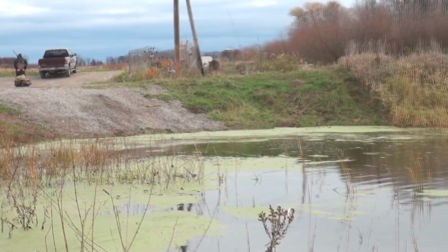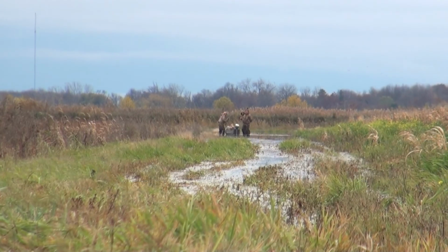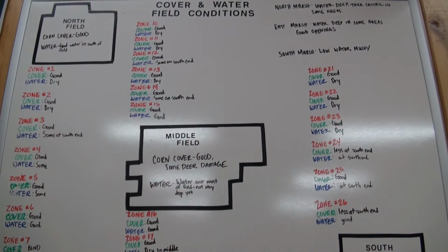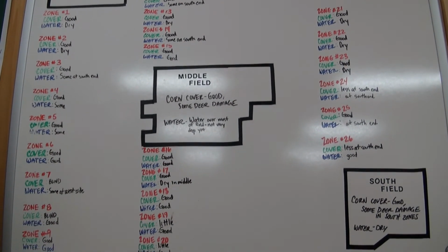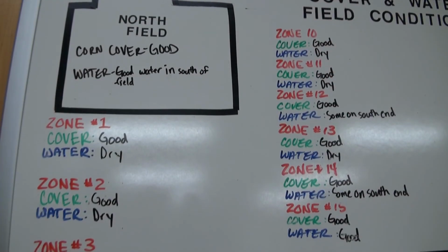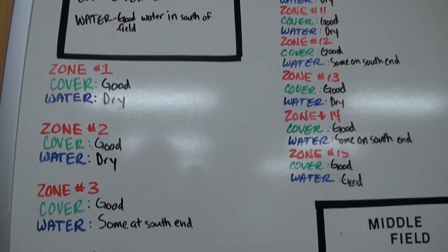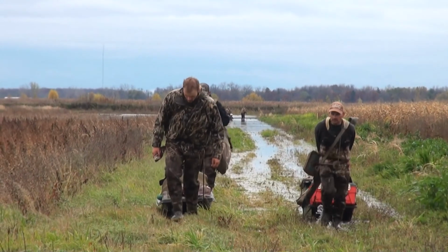For more information, you can consult the area map or you can ask one of the Department of Natural Resources employees. At Nayanquing Point, small boats, canoes, or kayaks or foot access are ideal. We have a whiteboard that lists all the hunting conditions as far as cover and water, and they're updated as they change. With low water conditions, large boats and outboard motors are harder to maneuver. Jet sleds are becoming more abundant as hunters are pulling in most of their gear.